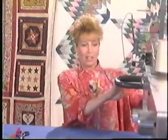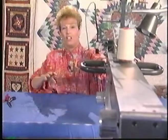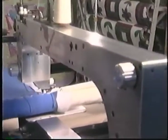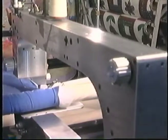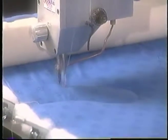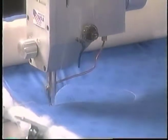It's a very intelligent machine. It knows where home is, it knows where the edge is. So I can just push the button for it to go home, which will be at the beginning edge of the quilt. It will begin all by itself. And it will run the entire pattern across the quilt at whatever dimension I set it at.